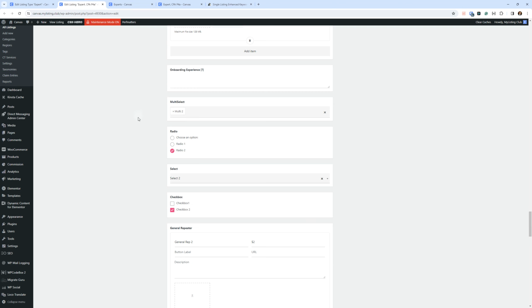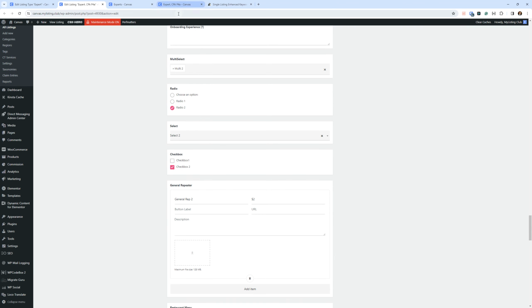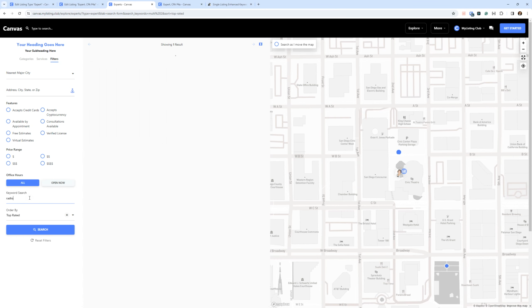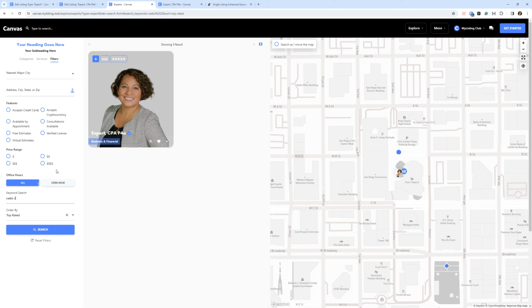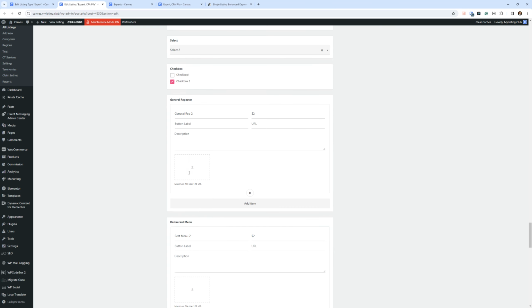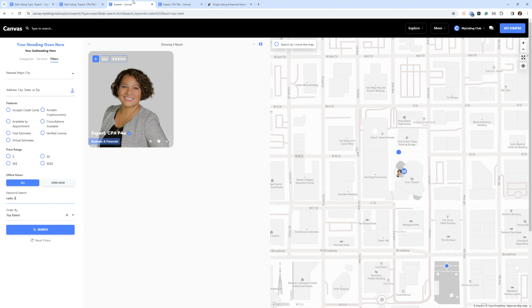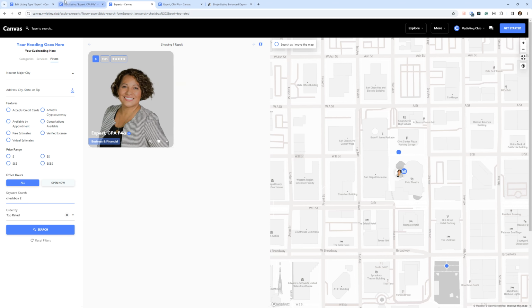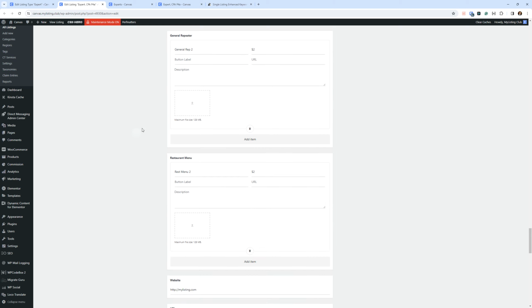Next one, radio 2 is a value. So let's do a search for that. Radio would come up. Radio 1 does not. Radio 2 comes back. Checkbox 1 and 2. Checkbox does come back. Checkbox 1 does not. 2 comes back. It even looks in general repeaters. So I've got this one called General Rep 2.